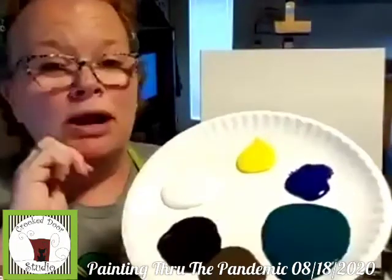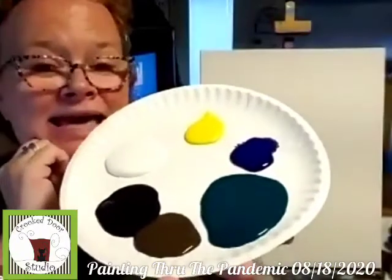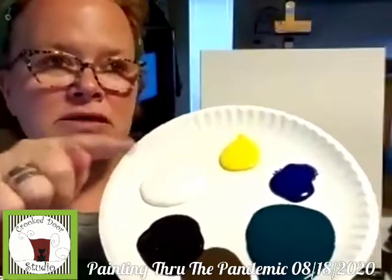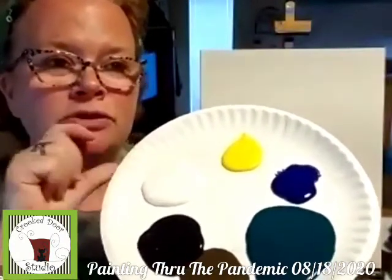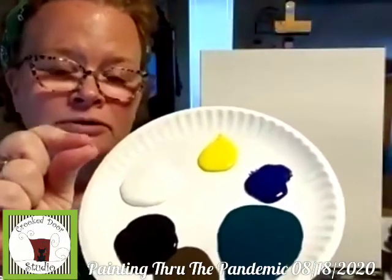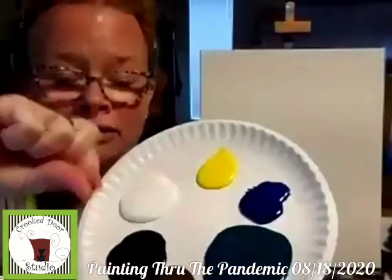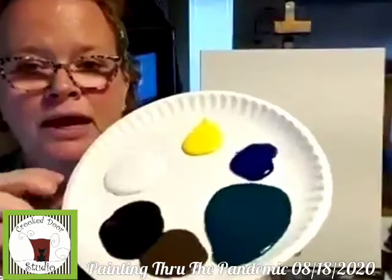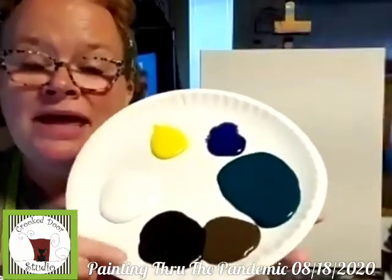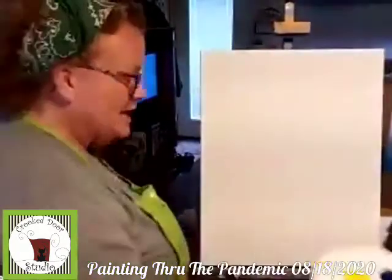If you don't have a brown, start mixing some of your colors together. The best way to get a brown is to mix opposites on the color wheel. So if you look at a color wheel, blue and orange would give you brown. Purple and yellow would give you brown. Red and green would give you brown. Okay, we don't need much of it, just enough to get a dirt path on there, and then black. Okay, so that's what I have in the way of paint tonight.